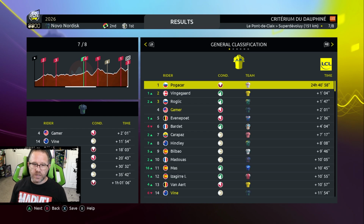Okay. GC, Pogacar leads, Vingegaard's up to 2nd, Roglic is up to 3rd. I'm at 2:01 down in 4th place. Evenepoel is up a spot to 5th. Bardet lost time today. He's 4:04 down, and realistically, top 4 seems very, very plausible right now, though Bardet, at 2 minutes down that last stage, he could outclimb me and move ahead. But Carapaz, 5 minutes behind. If I'm steady, I could easily be within 5 minutes. Yeah, I say easily. It's going to be a hard stage, and I'm bound to lose time.